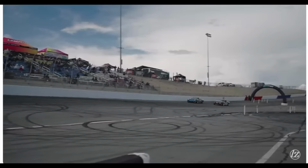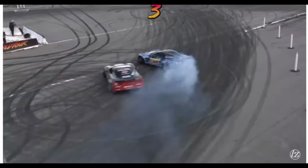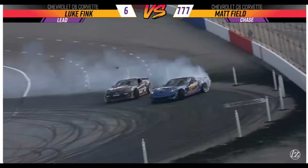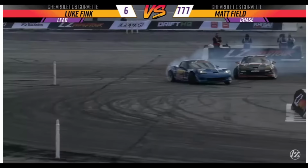This one's going to be definitely interesting from the off. Fink thrown in the lead position. Field in the chase, not letting him get away here. Luke Fink throwing up that 651 smoke once again. Matt Field is not going to let him get away. If I know Matt Field, I know one thing, and that is he is going to absolutely adore Luke Fink the moment he gets a chance.